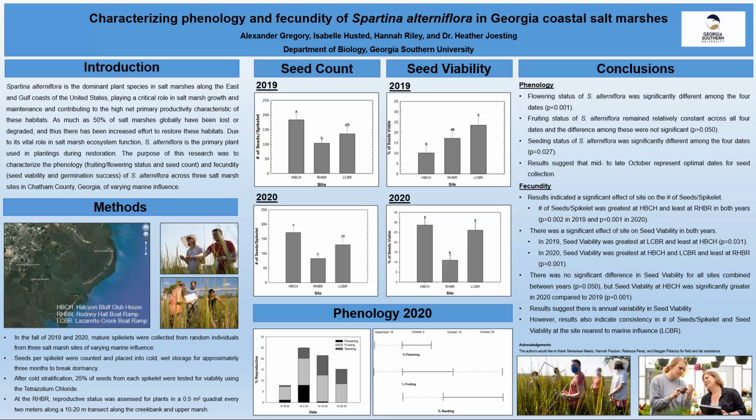For the phenology, methods included laying a transect in the upper and lower marsh and measuring all individuals in quadrats every 2 meters. The result of this was that at the height of reproductive status, 25% of plants sampled were reproductive. The best time for flowering was early October, the best time for fruiting was early to mid-October, and the best time for seeding was mid to late October.